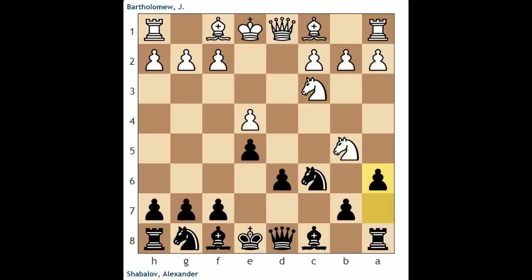So after this, a6, knight a3. Now here, if you remember the move that is recommended by Tony in the book, give yourself a pat on the back. It is bishop e7. So this flexible move, not yet committing to b5. But Shabalov played b5 instead.